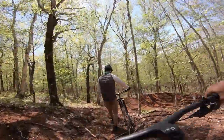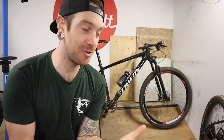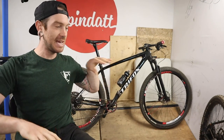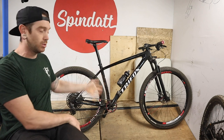Amazing what you can do with an excavator instead of just a shovel. I did get over every single feature there. Smooth, happy, laughing, having a good time. We did the jump line 3 or 4 times. We just kept hiking it because it is so good. You know, it made it over them.